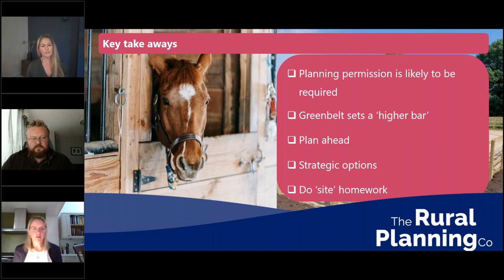Okay. So we have a question about the curtilage of the house. So the question is, if I'm building stables within a garden, within the curtilage of the house, is this permitted development planning? It depends. It's always the case.